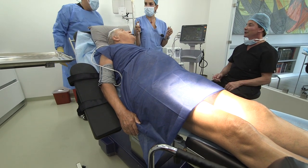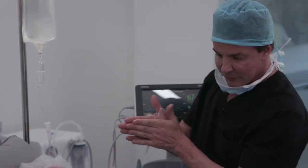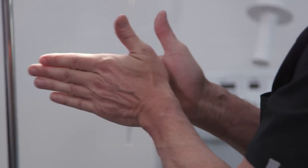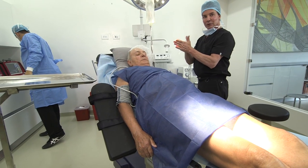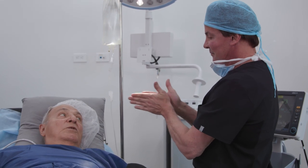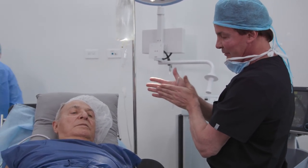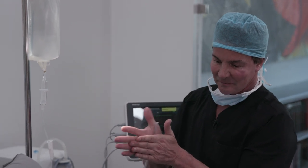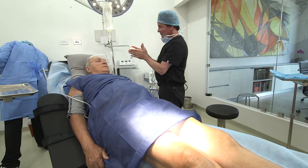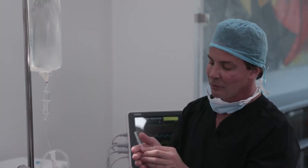Perfect. Okay. Alcohol sponge. See, I'm also giving you the energy of quantum energy from my hands to heal. We're just warming up the cells here. It's still frozen? Partially. We just took it out of minus 80 2 minutes ago. A little bit more, and that's it.